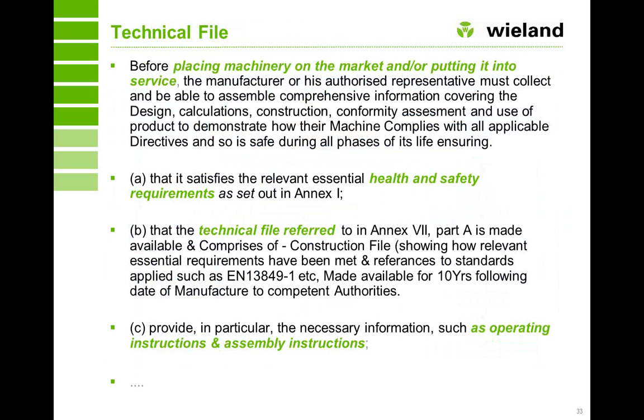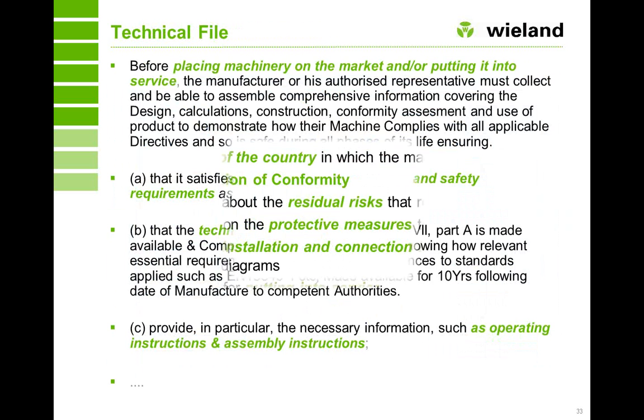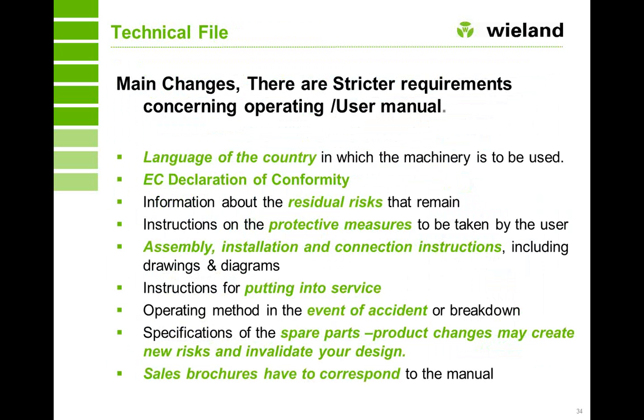Then you need to provide the necessary information such as the operating and assembly instructions. Some of the main changes and stricter requirements concern the operator and user manual. Firstly, the language of the country in which the machine is to be used. It should be completed in that. You've got your EC declaration of conformity. Any information about residual risks that may remain has to be included in it.